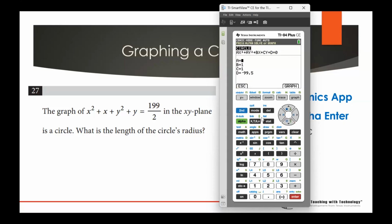But from this screen, the key quick way to find both the center and the radius is if we press alpha and then enter, which gives us solve. Alpha enter will give us the center and the radius.